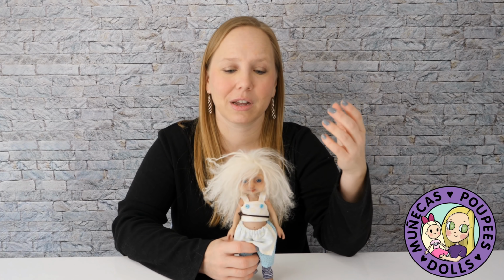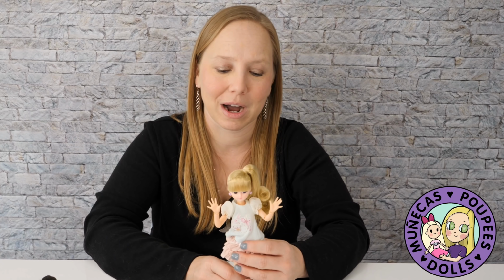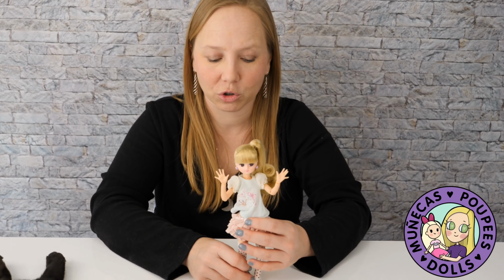The regular Lika body doesn't have nearly the range of motion. It's okay too if you just wanted to get one of those for travel, but I really like this one, because when you're doing a traveling doll, it's fun to have some expression there. And so with all these different joints and all these different poses you can do, you can get so many cool expressions out of the doll. And so that is why I really love these for travel.